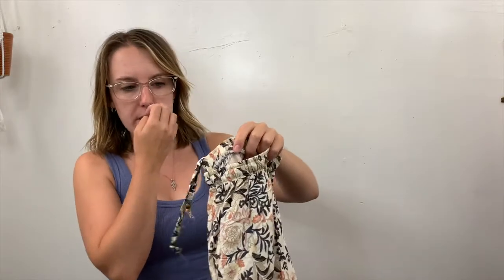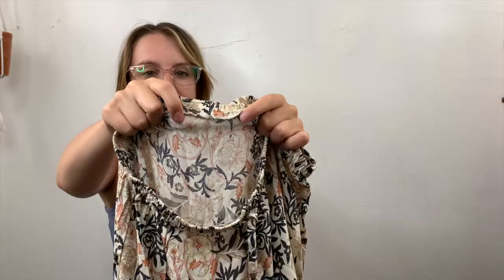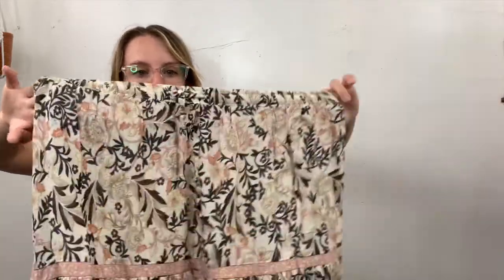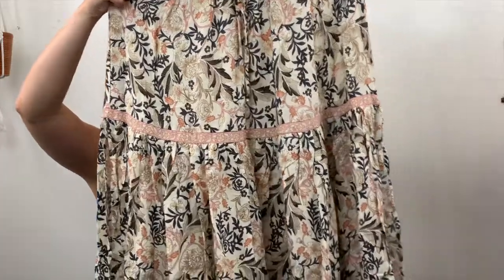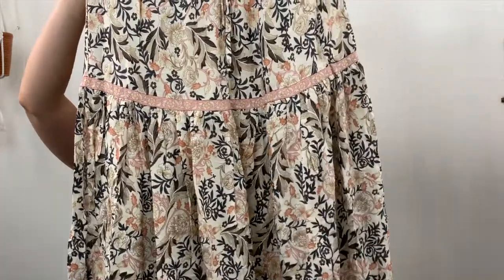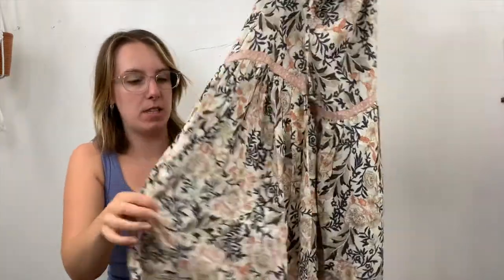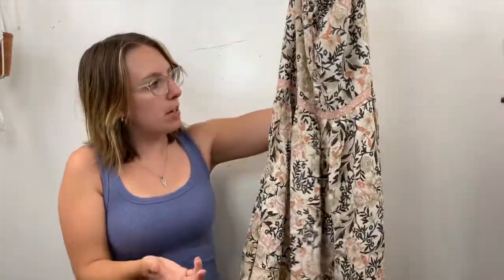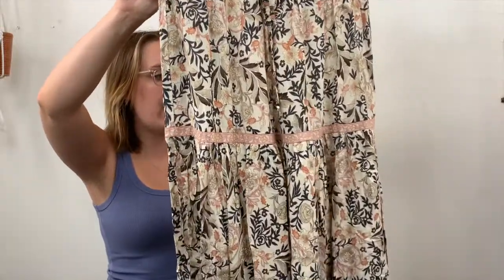Next is a really interesting piece. This piece, I'm pretty sure, is a Spell and the Gypsy Collective skirt. The tag has been taken out, but I can see where the tag was. And I looked on the website, and this is an exact skirt that they do. It's an exact pattern they do. So I am pretty darn certain that it is a Gypsy piece, but I'm not sure how I'm going to go about listing it just because it does not have any tagging.